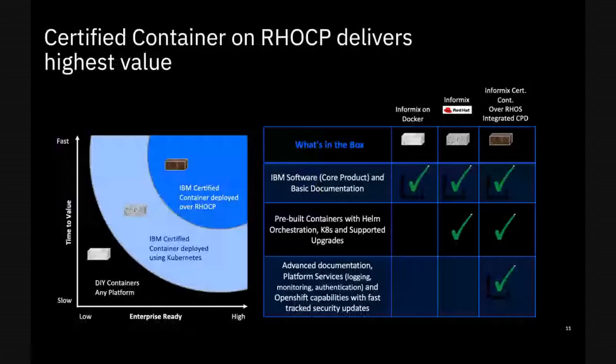So let me explain it in a bit more. As you know, Informix today can be deployed in multiple ways. It could be deployed on premises or standalone. It could be deployed on Docker, or it could be deployed on Red Hat OpenShift platform as a container. So we believe that Red Hat OpenShift platform delivers the highest value of all these deployment factors, and hence we picked this delivery stream as our strategic direction.